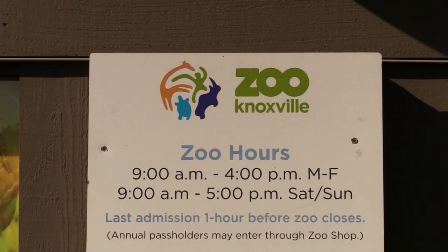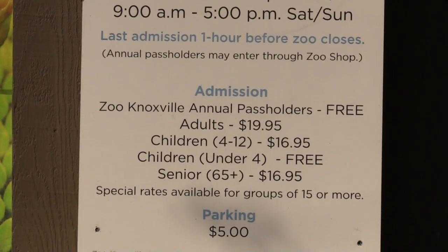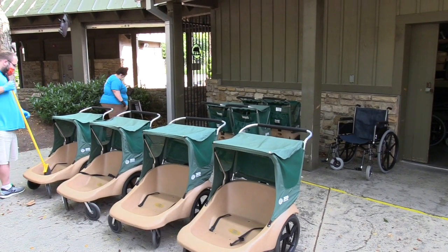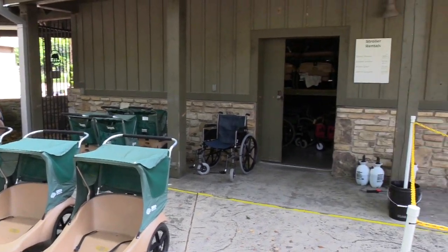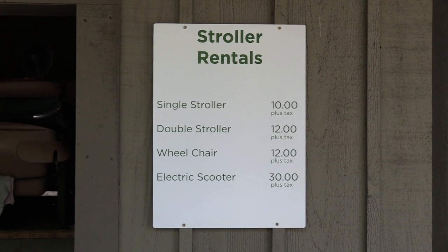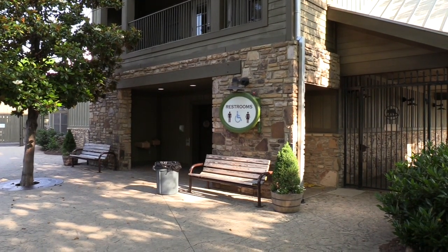There's their hours and pricing. Alright, right past the entry point, you got stroller and wheelchair rentals. Prices for those items. Also, restroom location directly in the front, right past the entry gate.